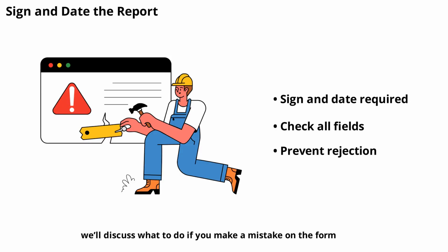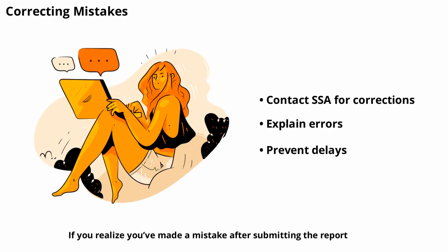Next, we'll discuss what to do if you make a mistake on the form. If you realize you've made a mistake after submitting the report, contact the SSA immediately. Provide the correct information and explain the error. Prompt communication can help prevent misunderstandings or delays in your claim.